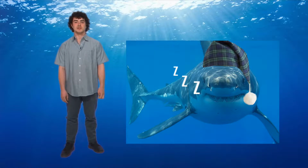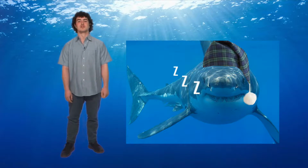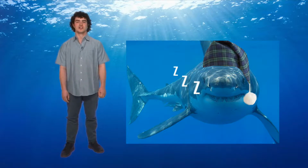Do sharks swim while they sleep? There are surprisingly no reports on sharks sleeping, but some scientists believe that they turn off part of their brain and swim while they sleep. However, there's no concrete evidence for this.